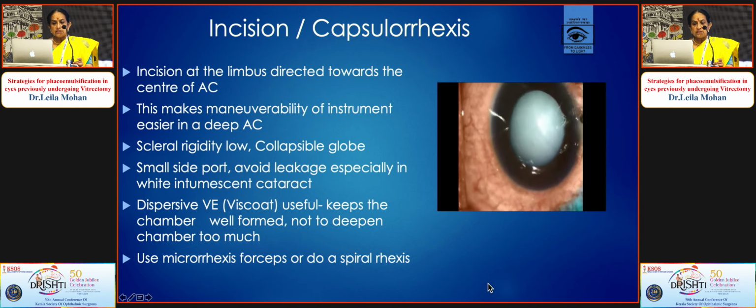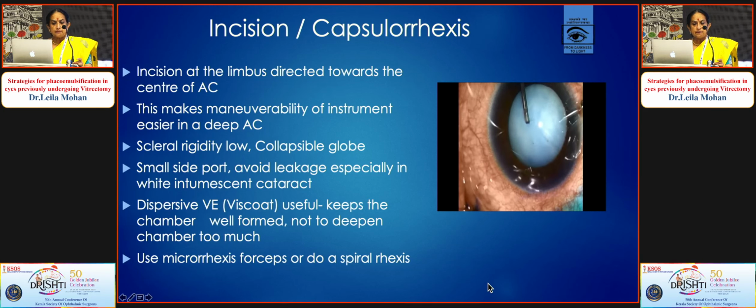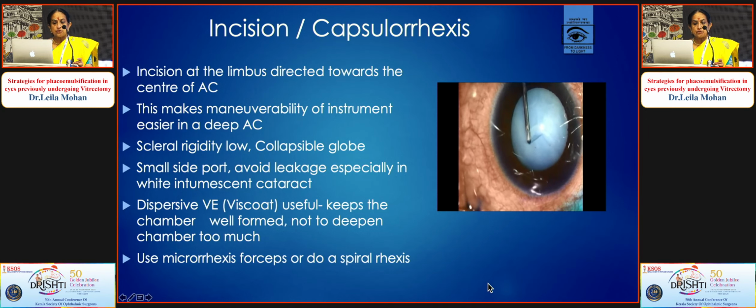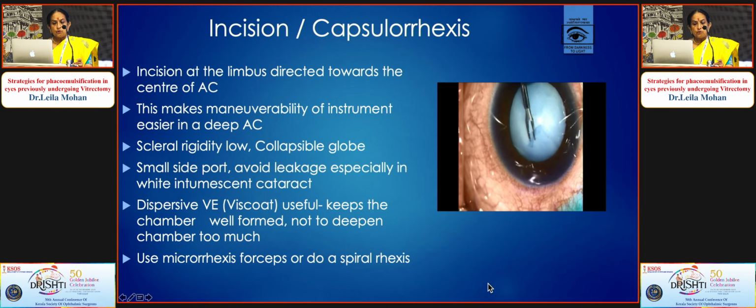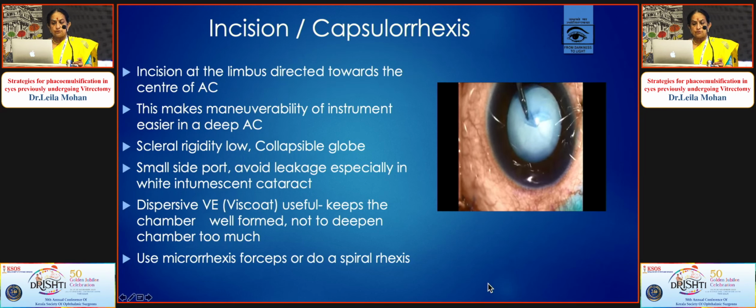So the incision is directed towards the center of the anterior chamber, which makes maneuverability easier, and scleral rigidity is low, so a small side port avoiding leakage is useful, especially when there's an intumescent cataract, along with dispersive viscoelastic, which keeps the chamber well formed. And don't deepen the chamber too much because the rhexis can go large.